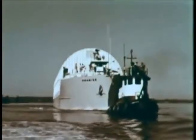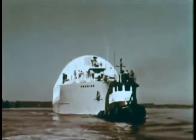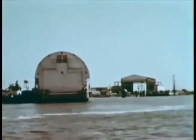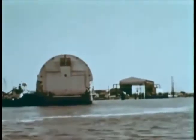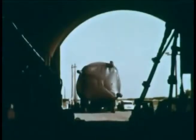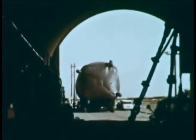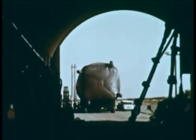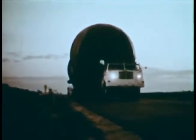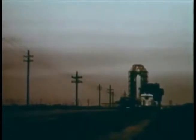Ten days and 2,000 miles of water travel brings the Saturn barge to a dock at Cape Canaveral. The docking procedure is the final task of the barge and tug crews. Comparison of booster size can now be made. It is 82 feet long and 21.5 feet in diameter. At dusk, the Saturn booster is making its last earthbound trip. Destination, Complex 34. Some 2 miles away.